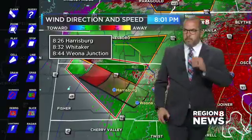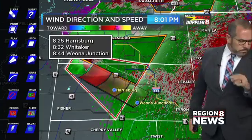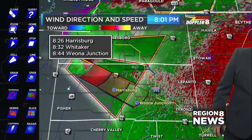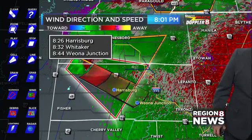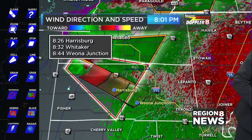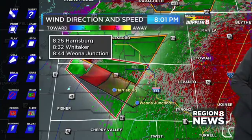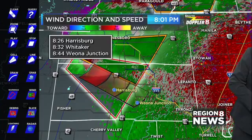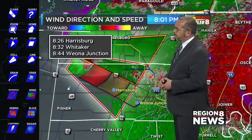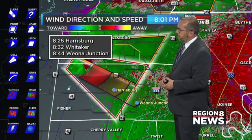I'd grab the kids, the animals, a mattress, helmets, just something to protect you in case debris is picked up if there is a tornado still on the ground as it approaches. It's going to be closer to 8:30, so it is 8:01 right now. You've got about 25 to 30 minutes to prepare for this tornado as that storm, that area of rotation, that area of concern where we've had a confirmed tornado, continues to move in your direction if you're in the Harrisburg area.